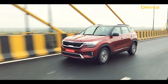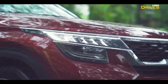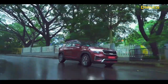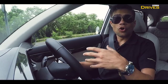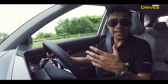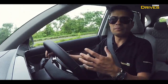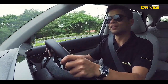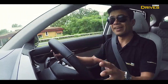So if you are someone who loves driving or are an auto enthusiast, well, this combination of a turbocharged petrol motor along with a 7-speed DCT is surely going to rev up a lot of excitement in you. But then again, that's all on paper. A lot of times we've seen that DCTs don't really work that well, with the exception of DSG from Volkswagen. Not all of them work really well in real world conditions. But that is not the case with the Seltos, fortunately. The DCT in the Seltos works like a charm.